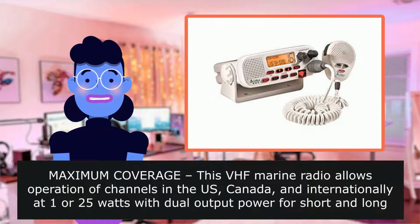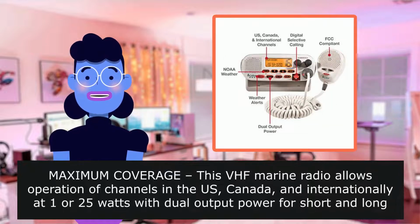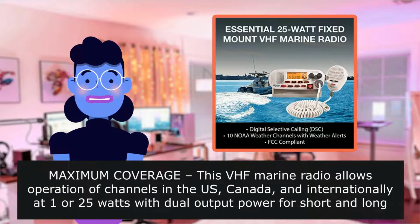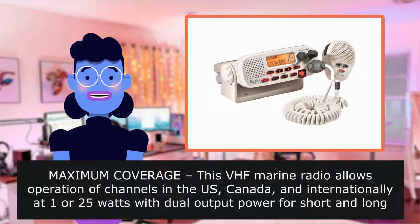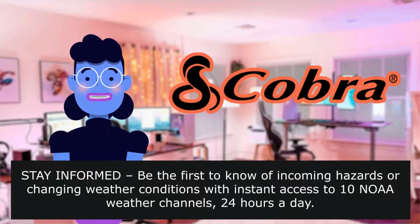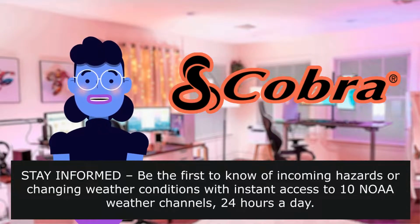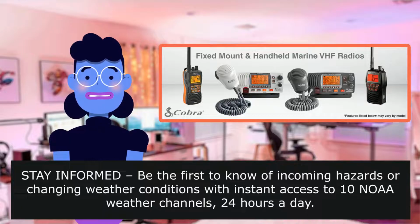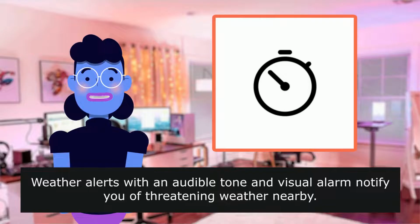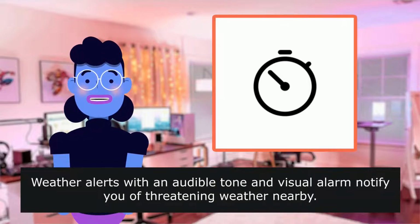Maximum coverage. This VHF marine radio allows operation of channels in the US, Canada, and internationally at 1 or 25 watts with dual output power for short and long-range communication. Stay informed. Be the first to know of incoming hazards or changing weather conditions with instant access to 10 NOAA weather channels 24 hours a day. Weather alerts with an audible tone and visual alarm notify you of threatening weather nearby.